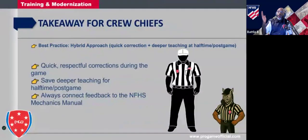So for crew chiefs, you are the leader. It's your responsibility to make sure your crew knows their mechanics. So give quick and respectful corrections. Save the deeper teaching for later, and always connect feedback to the NFHS mechanics manual. If you don't know that manual, get it. You're a crew chief. Take time to learn it, and make sure your crew does as well.